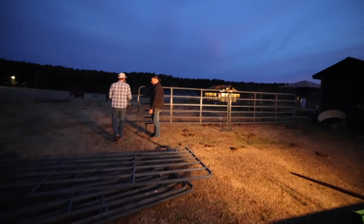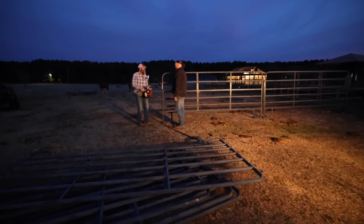All right, so they're building the pen to get her into, so they can get her into the head gate. It's getting really dark. It's going to be really hard to show this, and I want to go ahead and finish the video up and put it up today. But I will update you guys in the next one and let you know how Ginger is. Everyone with cow experience is assuring us that it should be just fine.